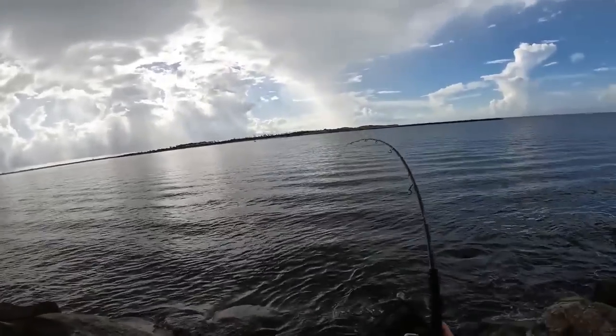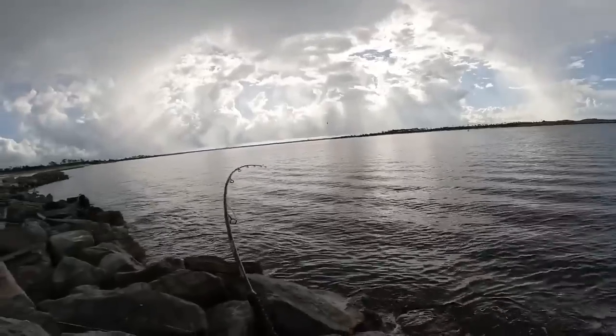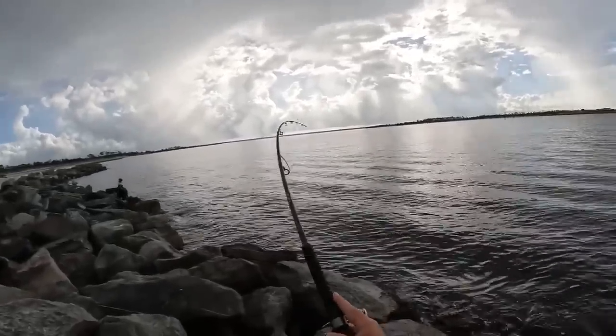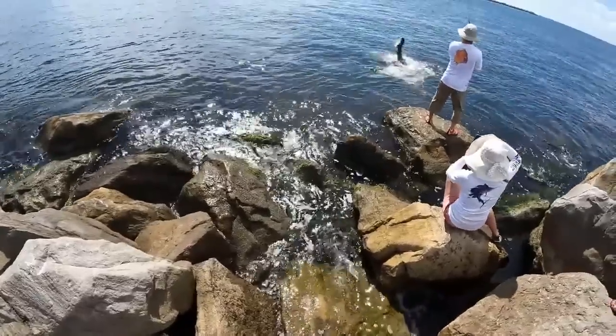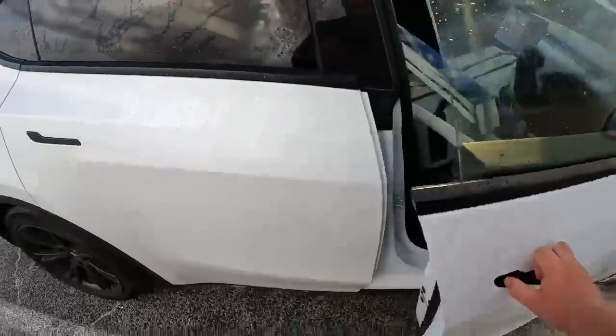Oh, there he is. That's a big fish. That's a big doggone fish on the bucktail. Woo! In the water. Gotta be in the water. Oh my God.